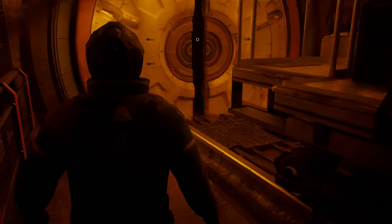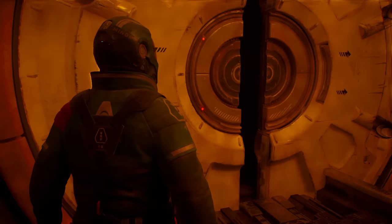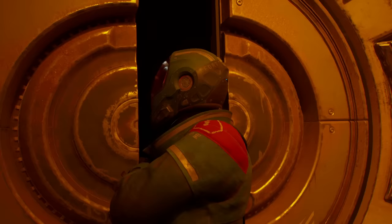Oh, we gotta squeeze through this! Oh, get through there, Jack, please! What the hell is going on, Jack? You need to leave and let Central handle it.